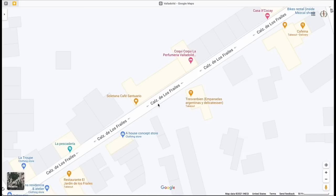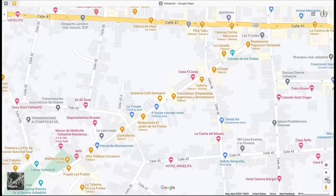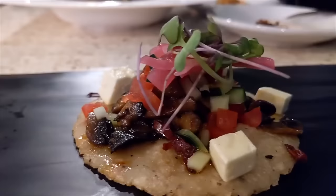But this entire street, I think it's the Street of the Friars, has so many cute shops on it. It's tons of restaurants, tons of cute little boutiques. So if you're looking to shop or if you're looking for a little bit of fine dining or creative menus, I definitely think this is a street to give a try. It's good. It's like a hoppy cream ale. Really good.